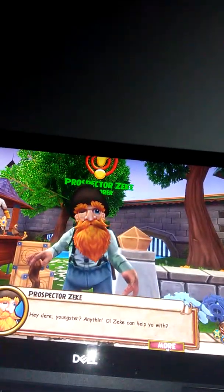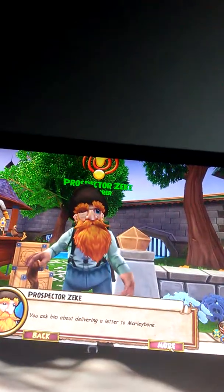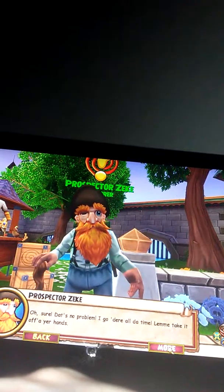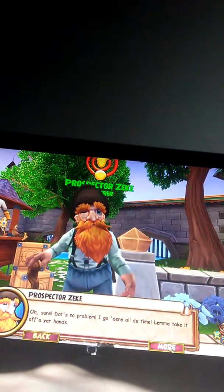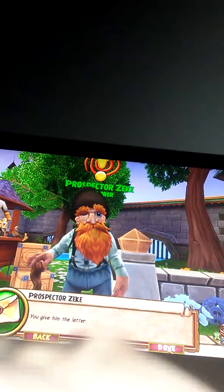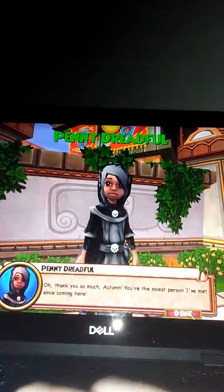Hey there, youngster. Anything old Zeke can help you with? You ask him about delivering a letter to Marleybone. Oh, sure. That's no problem. I go there all the time. Let me take it off your hands. You give him the letter. Oh, thank you so much, Wizard. You're the nicest person I've met since coming here.